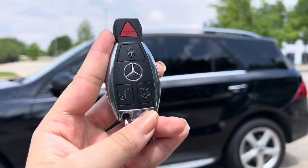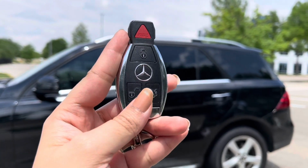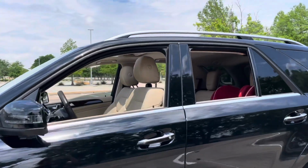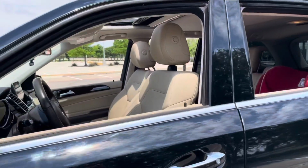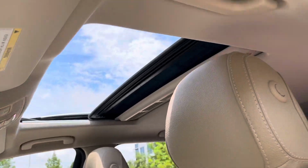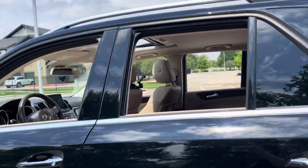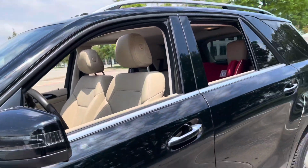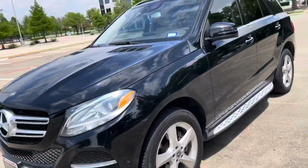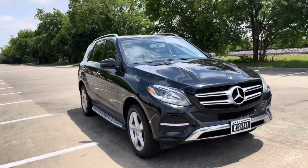So this is the key of this car, and I want to show you an interesting thing. If you just press and hold this unlock button, let's see what happens. See? All the windows will open up automatically. See, including the sunroof. Isn't it an interesting thing? If you just press one button, it will open up all the windows. So this is the exterior view of this car. Now let me show you around the interior.